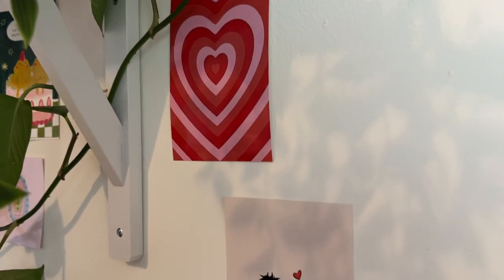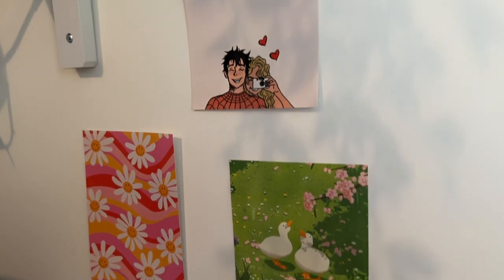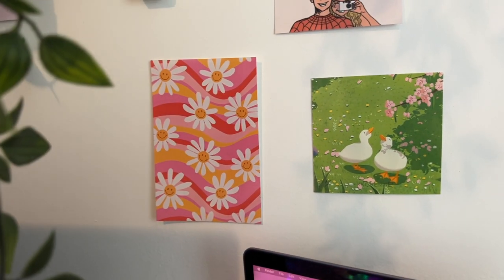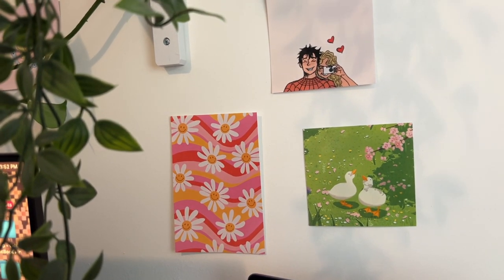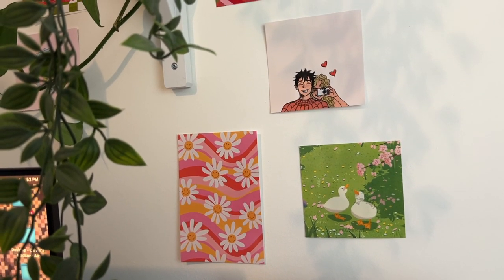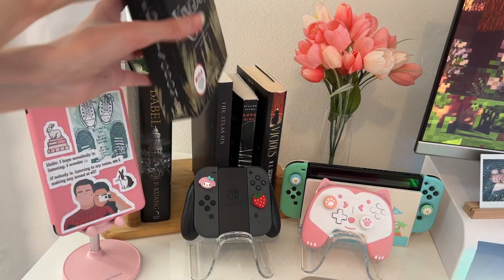And then I just have some more random art prints over here. I have a Percy and Annabeth art print, but they are dressed as MJ and Peter from Spider-Man. And then just some more random cute little art prints. And I just love how this entire space looks. It's just so pleasing for me to look at. And then over here, I just have my gaming and some books.